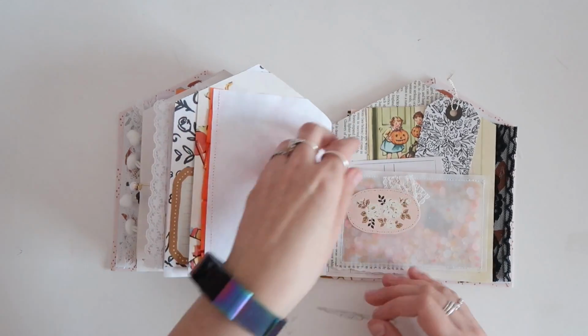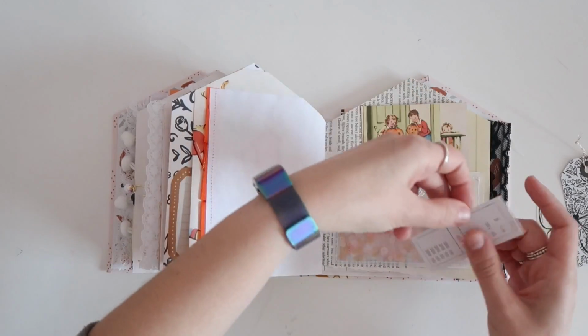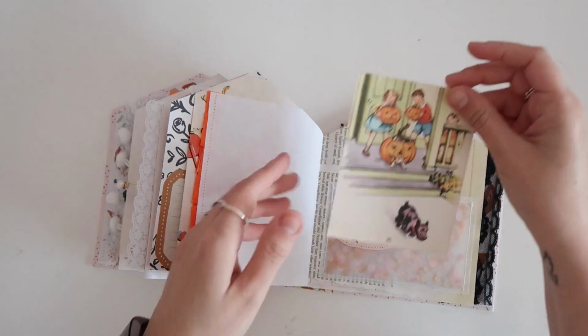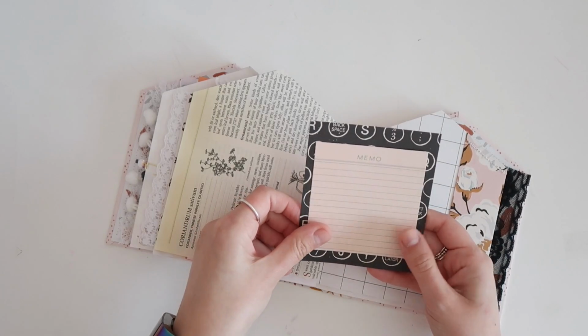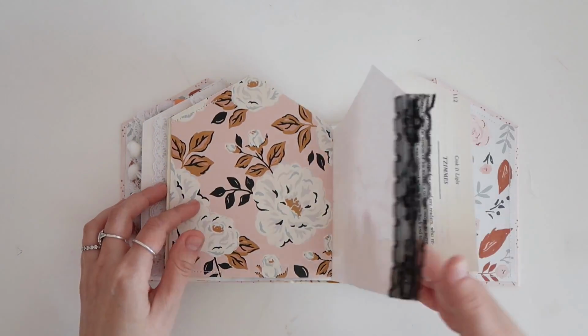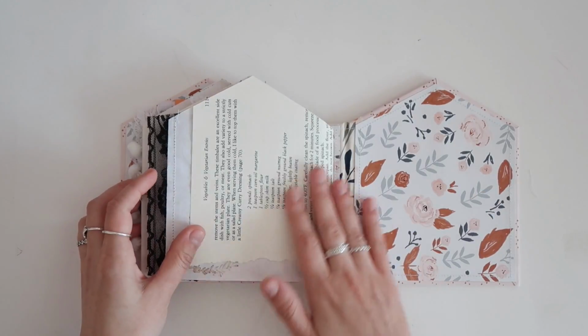goodies in this one. Tag. Some ephemera bits. I love this pocket. And a little journaling card, so cute. And then we have another pocket with a scrap piece of paper and a little, it actually looks really cute together. I'm loving this. So, so pretty. Little bee stamp. And then that's the ending of it.